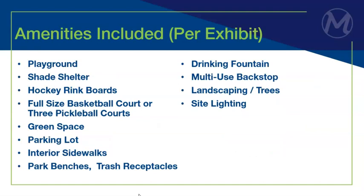Then the next thing we looked at for the project was the amenities and the concepts from the survey results. We looked at adding a playground, a shade shelter, a hockey rink, and a full-size basketball court that could be dual-purposed as a hockey rink in the winter, so that it wasn't just a single-use facility, and then adding the typical site amenities that you'd see with a park, between the lighting and the landscaping.